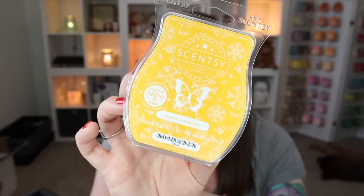But this, I think there's an apple note or a cranberry note in here. And then there's just that, like, I want to call it a warm floral. So it totally gives me the fall vibes. And I love this, and it's definitely a fall floral, and it's so nice. If you like floral scents and you're wanting something seasonally specific, or seasonally appropriate, I guess I should say, Scarlet Sunflower is going to check those boxes for you. It is so good.